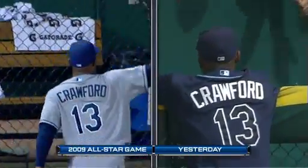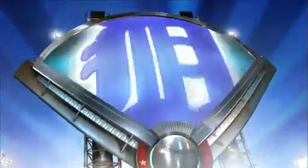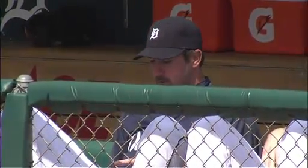And I knew the ball was carrying that way all day. The wind was blowing that way. Unfortunately, Carl Crawford could not get to that one. The wind blew it out, and the Tigers got themselves a win.